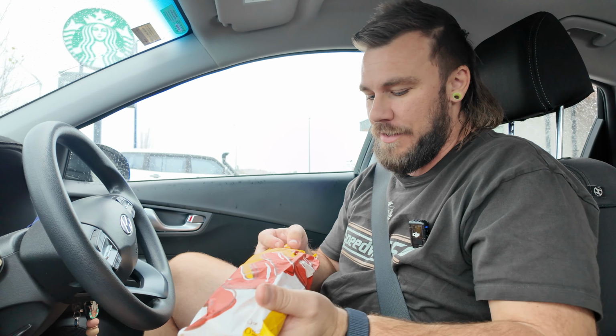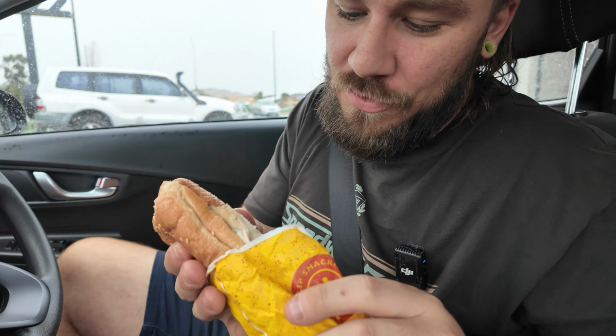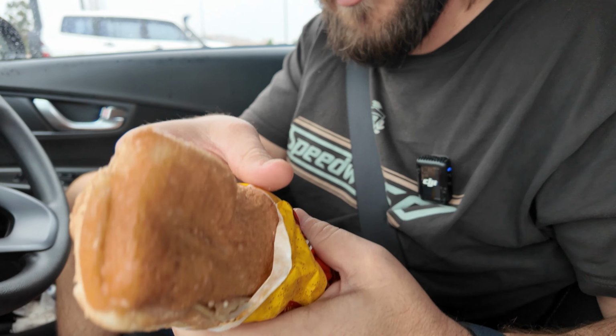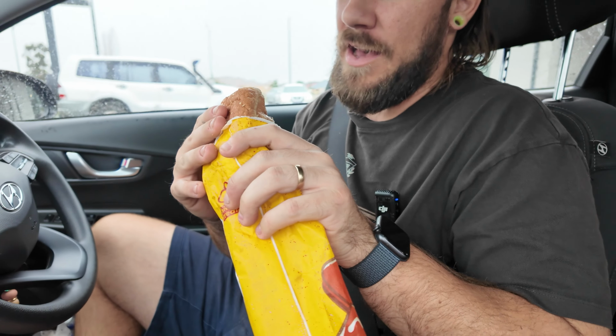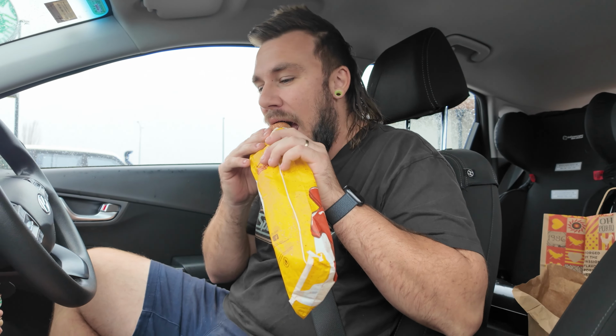Now let's see how the food is. Start off with the chicken roll. It is extremely hot because they do microwave a lot of their stuff, same as Red Rooster. All right, it's hard to get it all the way out because it is a bit soggy. Also, you see the chicken's popping out the side there. Got the mayo popping out the back. But we'll see how it tastes without burning my mouth, hopefully.